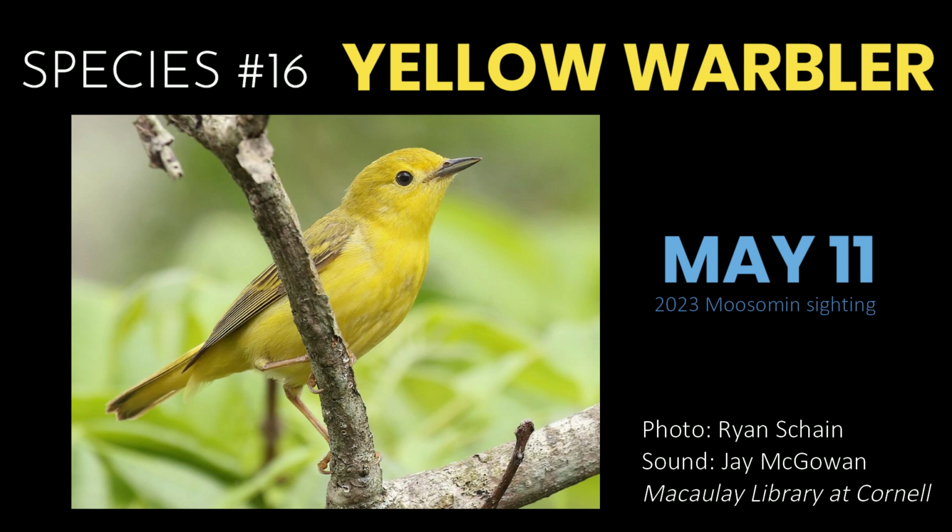Species number 16. Lilac bushes and leafy trees are great spots to find yellow warblers. They are curious birds that will watch you watching them.